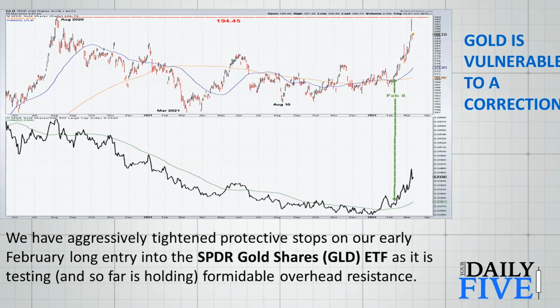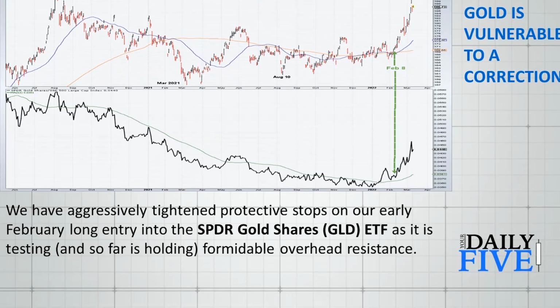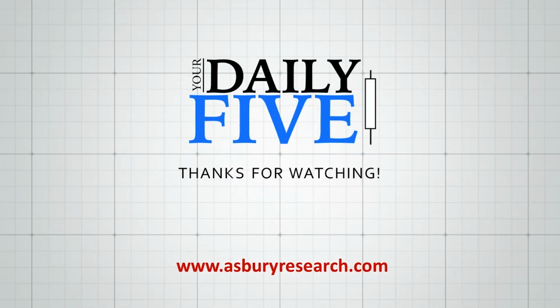We are very aggressively tightening stops in here because we want to make sure that we capture most of this quick, nice move. It's not often that you can get this kind of move in this kind of quick time period, especially when the S&P 500 is going down, and it's much harder to find opportunities. So something to consider if you're long gold. So there you have it. 5 places to look for opportunities.